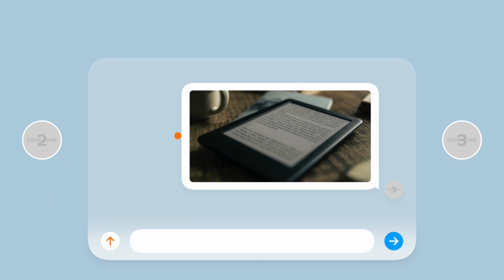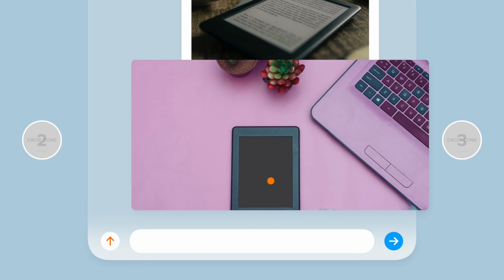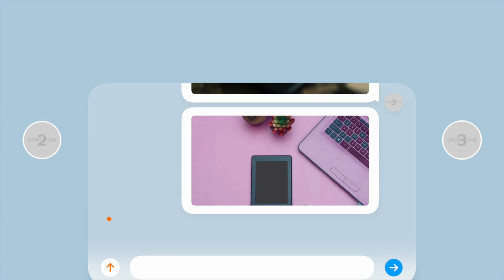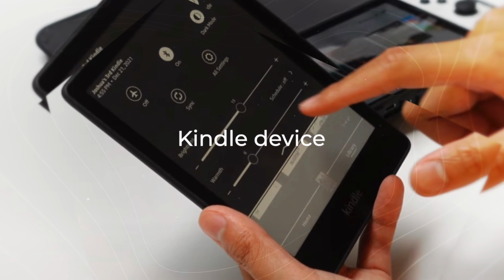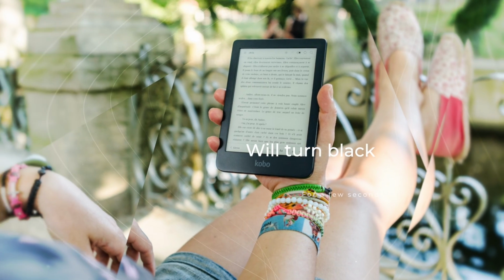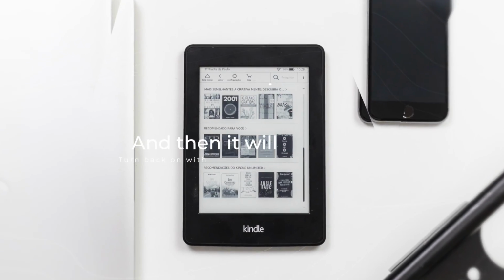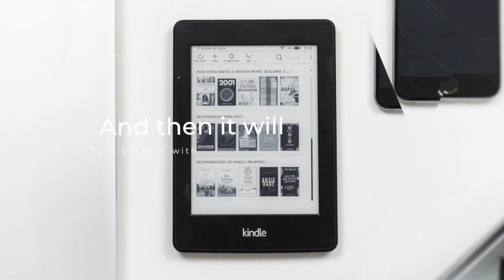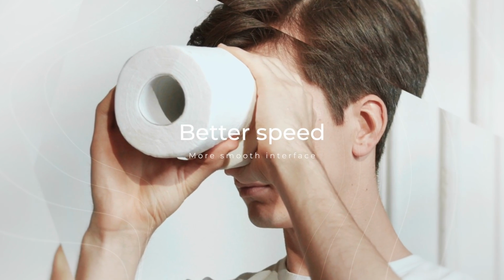If this does not work, try rebooting your Kindle Paperwhite. To reboot a Kindle, all you have to do is press and hold the power button for 40-45 seconds. The device will turn black and then it will restart. If you try this trick, the Kindle will turn off all background activity. Rebooting your device can also help if your device is frozen.